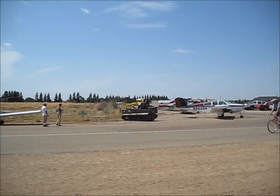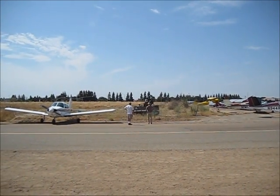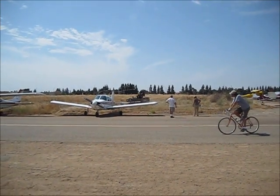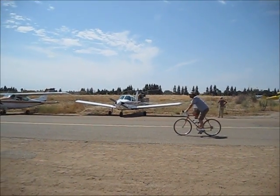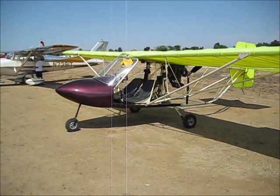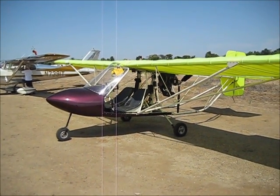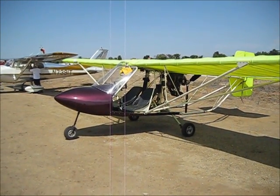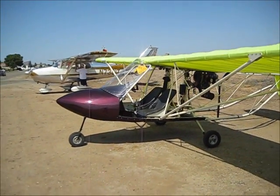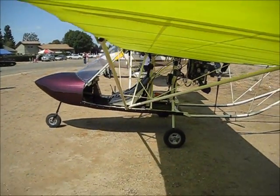Okay, there's a few other things other than airplanes out here too. The occasional weasel, I think it's called. And you can go to the far extreme as far as the experimental. This is called a Slipstream. Nice little two-seater, got the enclosed cockpit kind of area there.